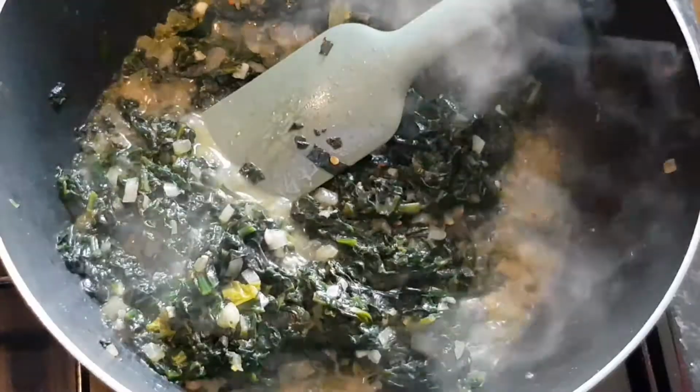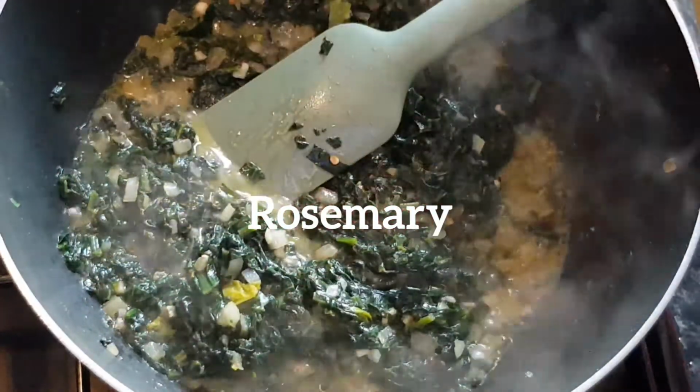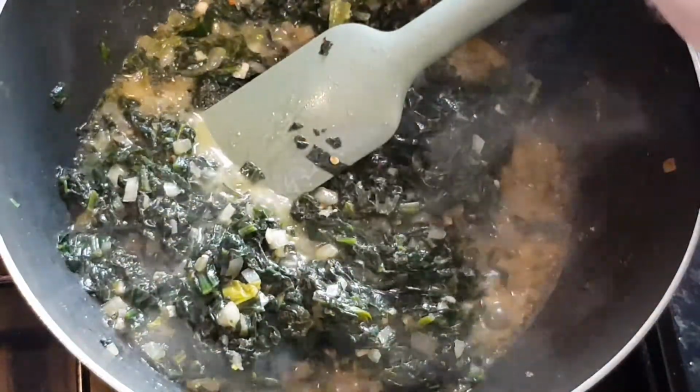I really do not use spices in my greens. I usually just use herbs just to infuse the flavor.